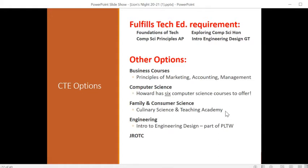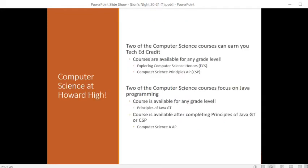One thing I want to note in the academies is if you want to take just one course in them and then not continue with it, that is perfectly fine. You don't have to be stuck to the 3 or 4 years of it, or 2 years of it, if you don't enjoy it or if you just want a taste for it. Classes like culinary and teaching are both an academy, but you can also just take the standalone classes. Engineering, we mentioned with Project Lead the Way. JROTC falls under this as well. So I just wanted to show you the CTE options you have.